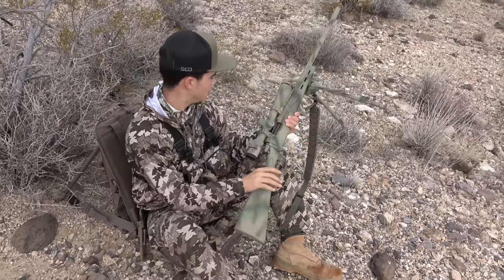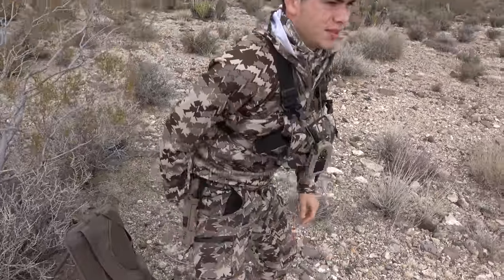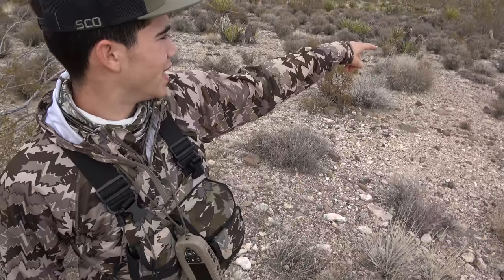But we were driving through and we figured we might as well stop by and give it a go, you know? This one's just one of our favorite ones, so we couldn't pass it up. He came from the bottom down here. He came from behind us, circled down, and then went through the bottom and funneled up to this canyon like we wanted him to.